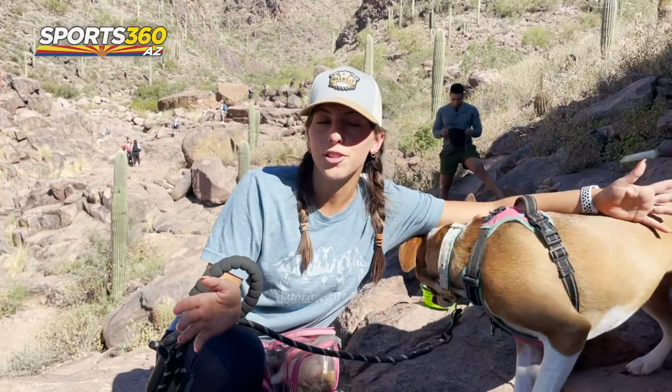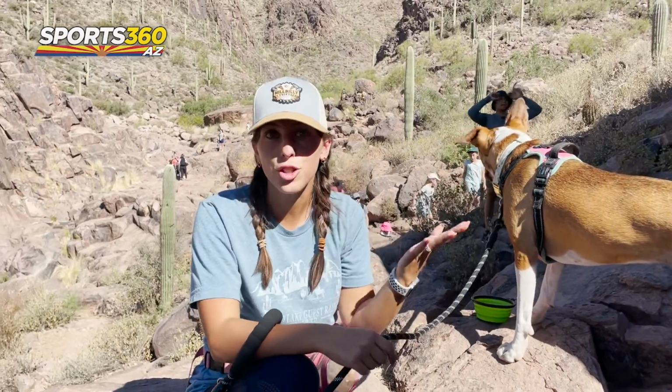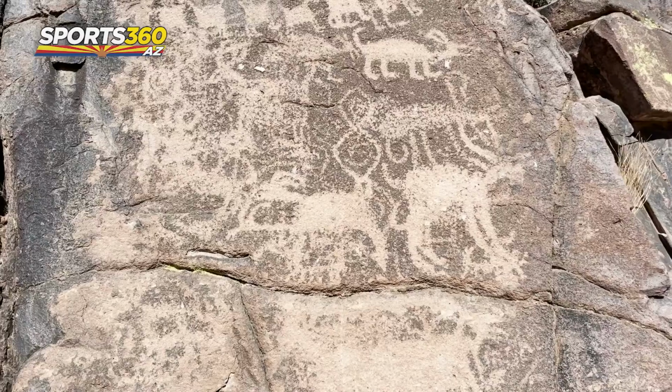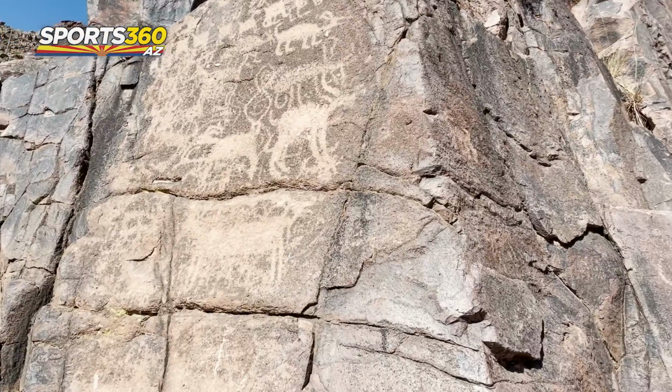So we made it to the end of the trail, and it is a little busy up here, but it's not taking away from the experience. It's nice to get some shade, kind of hop around the rocks, check out the petroglyphs on the other side, and just enjoy relaxing. So remember what this trail was called?